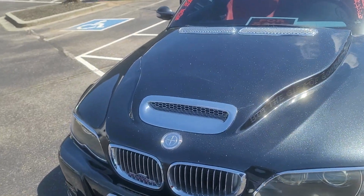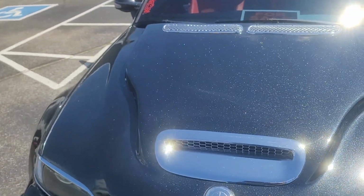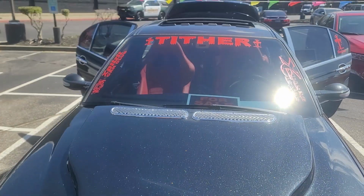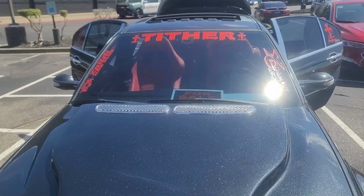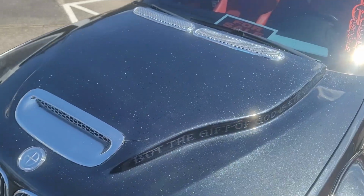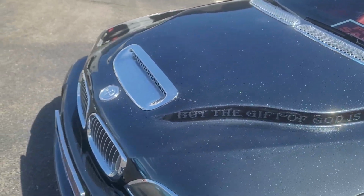Check out this, they done took it off. This is a beautiful car. It's fully customized. I don't know if y'all can see all that flake in the paint, but it is flipping.